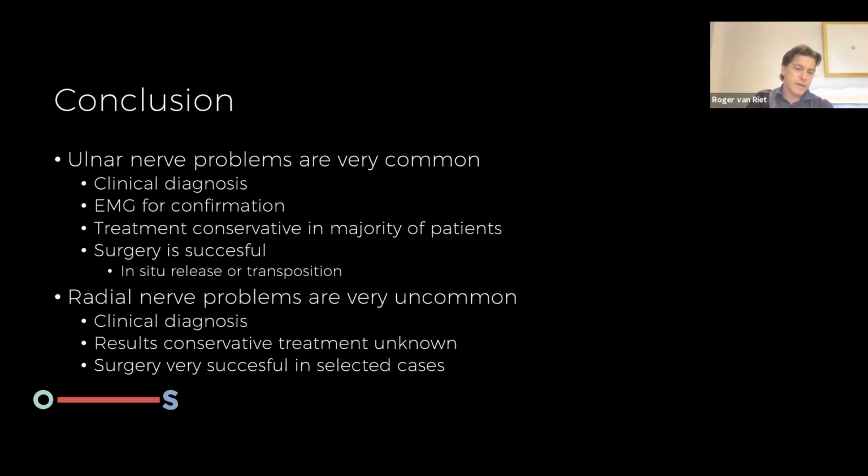If the EMG is negative, patients are sometimes disappointed because they want you to find something. I do tell them, listen, you probably still have an irritated nerve. However, irritation is not compression. So that means that your nerve can still heal itself, and surgery will not make it better because that string around your finger is not compressing the nerve. And then I tell them, I could cut your nerve if I do surgery, so I can make it way worse. And then they accept it.